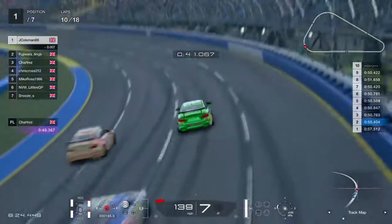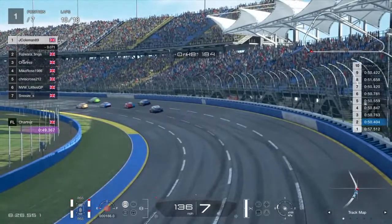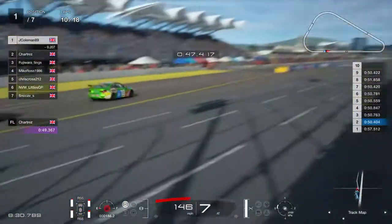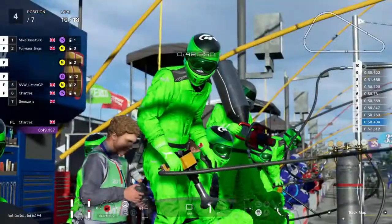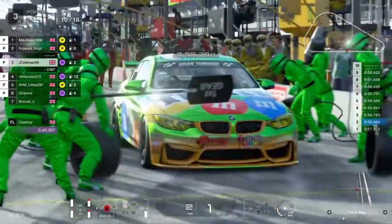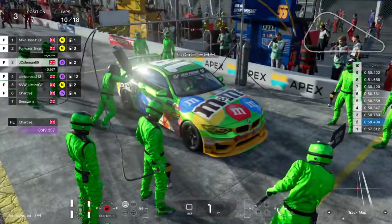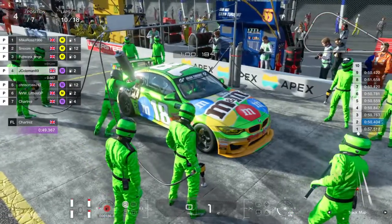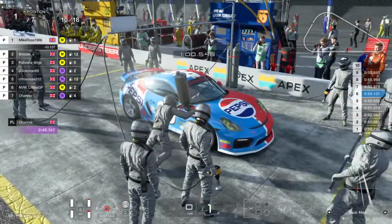Look at this. Six cars all within, I think, less than a second. They're all coming in together. Right, here we go. All coming in together. It's a battle. They cannot change the tyres. If any of them change tyres, they're going to get penalised. Do not change tyres, guys. It's purely fuel. And we're halfway through the race, so they're probably all going to fully tank up. We're going to see who's going to come out first.